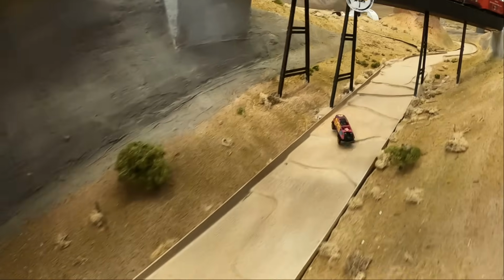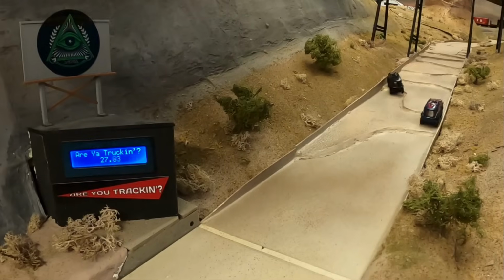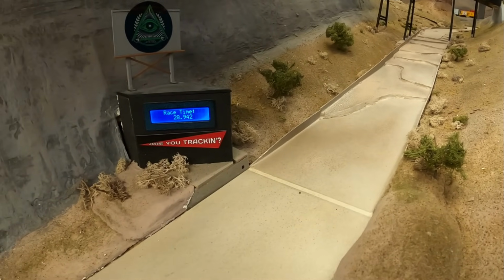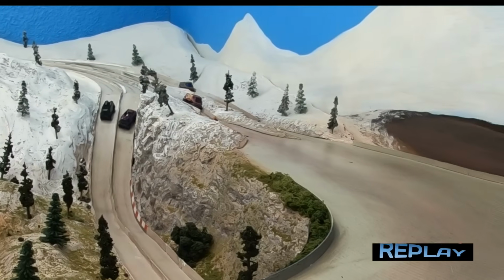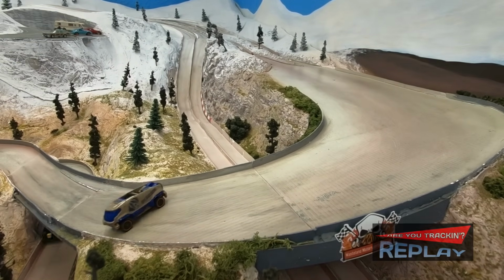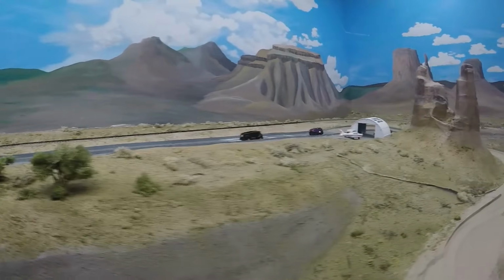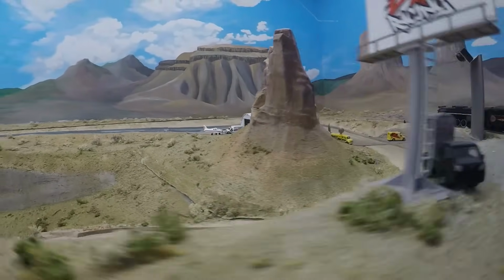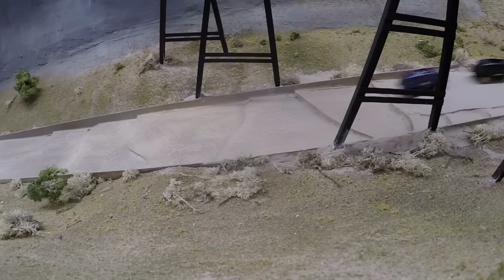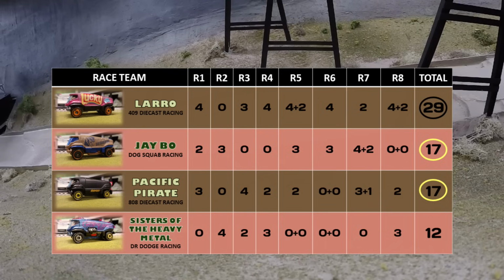That puts him in third place. Let's see, that would be 2 more points. That would put him in a tie. Okay, so we've got Laro coming through in first, of course, and second place for Sisters. I believe, ladies and gentlemen, we have a tie. From the outside lane, J-Bo looked very promising coming through, and you'll see a little bit of overdrifting, but then the front end got out of control, and there he was, stuck on Mesa Butte. All eyes turned to the Pacific Pirate, and he had the chance to win the race, but was unable to get past Sisters. Ladies and gentlemen, J-Bo and Pacific Pirate are tied for second place, and congratulations to Laro.